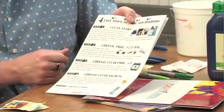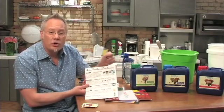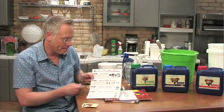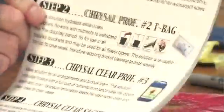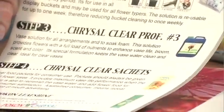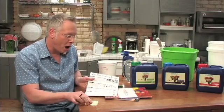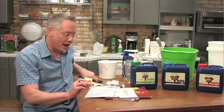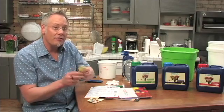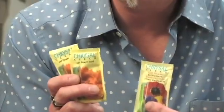That's the one that you want to use because this is the one that we use to store our floral product. Also, Kreisel Clear Professional 3. That's important as well. We use that when we make the arrangement that goes out in the vase. Also, pass out these guys to your customer and make sure you're using the right one. There's several different varieties, so make sure you choose correctly.